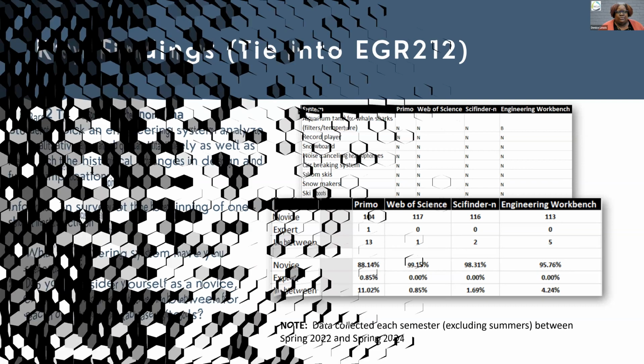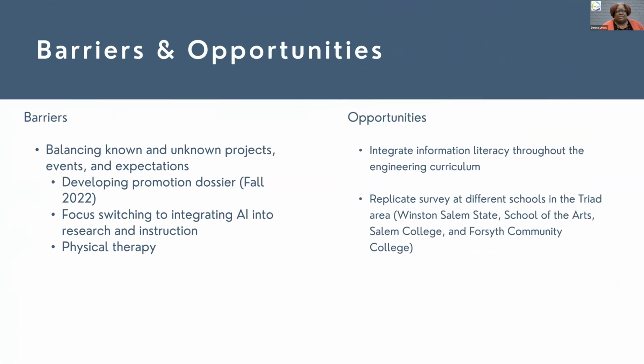In terms of barriers and opportunities, the biggest barrier for me on this particular project was balancing known and unknown projects, events, and expectations. For example, developing my promotion dossier in fall of 2022 was a process: there's always an initial draft, a review, edits, some additional review, et cetera.